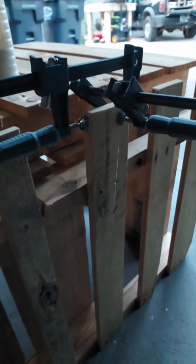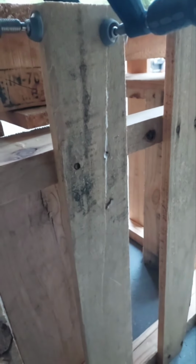Probably too much trouble to go to for one little board, but it's kind of an interesting experiment, so I'm trying it. I just want to see how it does tonight.